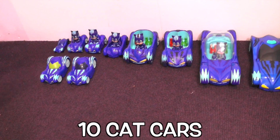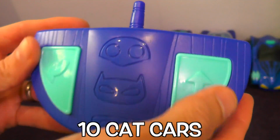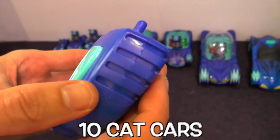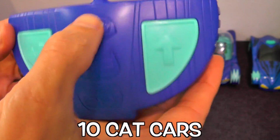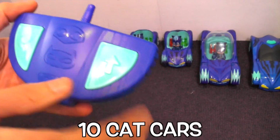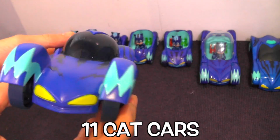This is a clue. Do you know what this one's going to be? Have you seen this? This is a remote control. There's no cables, but it's a remote control. Obviously, it's the Catboy. It's got the different tokens, the different totems. On the front, you put some batteries in the back, and it controls something. Do you know what it controls? That's right. It controls the RC cat car.